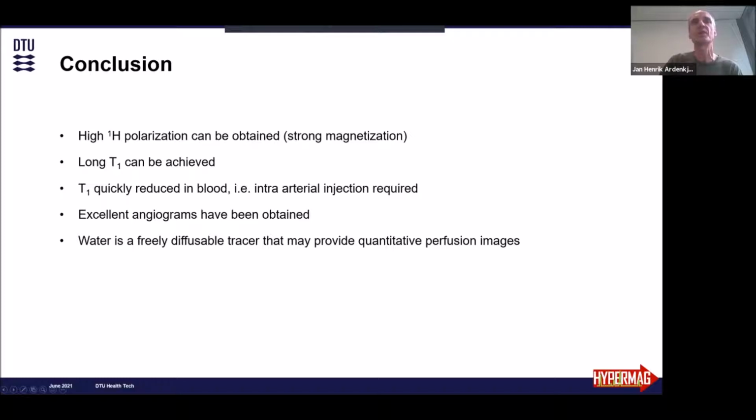And water is actually a very interesting tracer for diffusion quantification because it's freely diffusible and much more biological, natural than many of the diffusion agents that we use in MRI and CT.